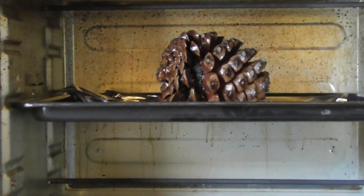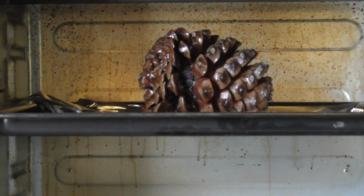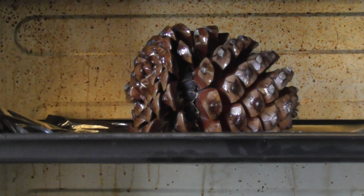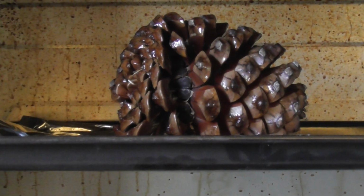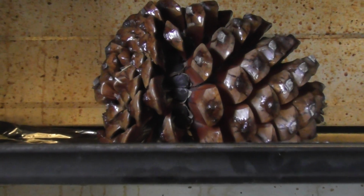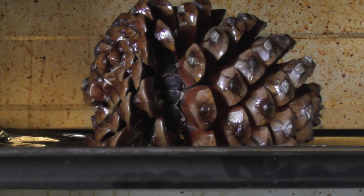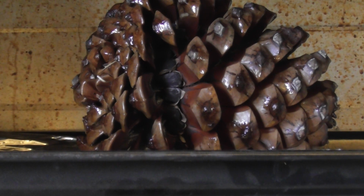I think it would probably be easier to do it in front of a campfire where you could just sit there relaxedly and just rotate the cones. Or a nice log fire in a log cabin somewhere, I suppose. Just rotate them until they are split. Lots of fun anyway.